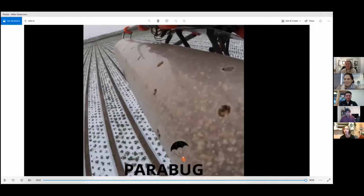And do you hold patents for all of your equipment that you have? Yeah, so we're still in the patent pending stage. I don't know why it's taking so long. But yeah, we hold a pending patent for the Parabug mechanism.